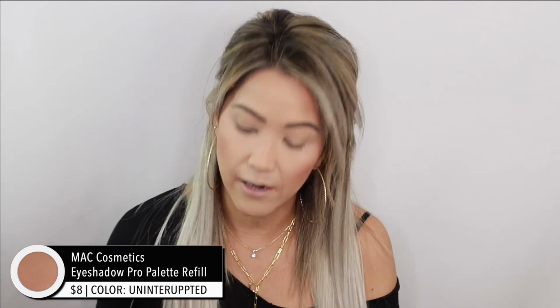That contour color, their Sculpture ones are so good. If you're light or even light medium, even on the medium side, that is a beautiful way to contour. I'll talk about that in my contour video coming up.